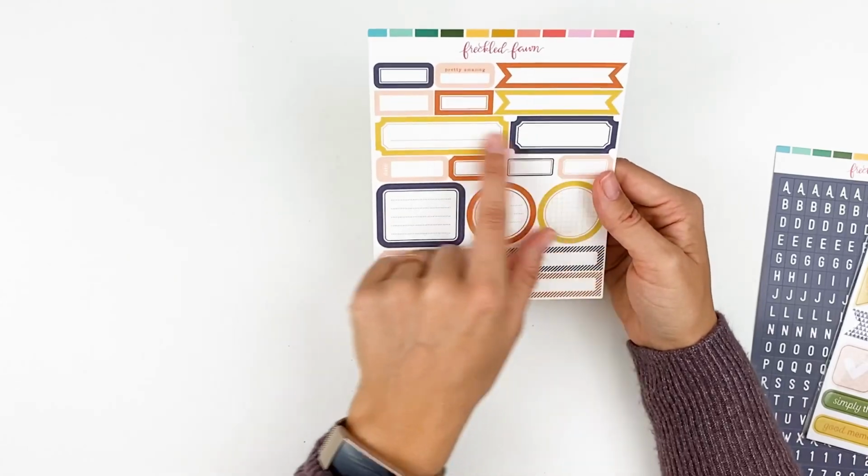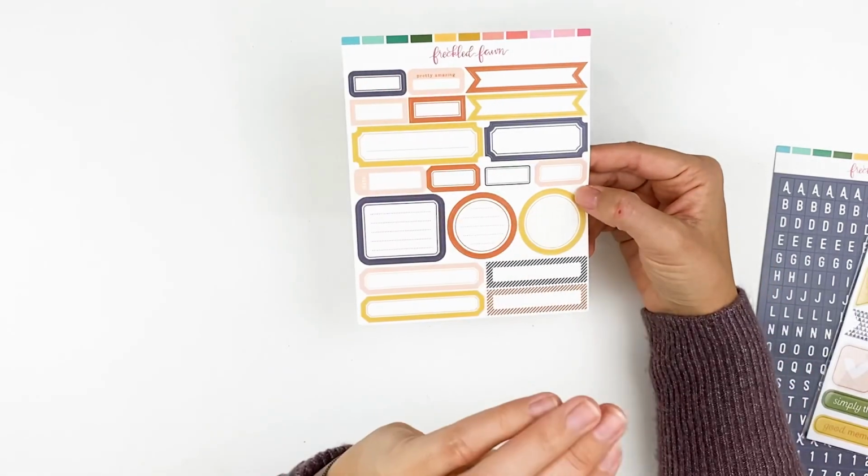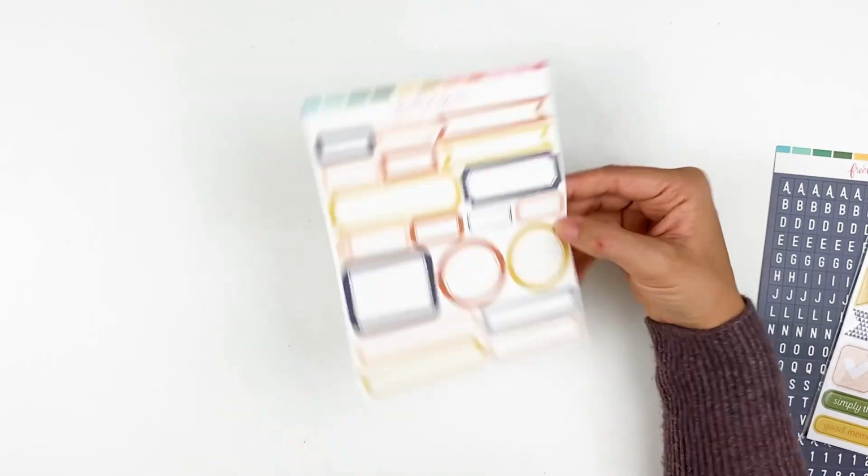But I've also typed on these. So if you leave them on the sheet and run this through your typewriter, you can type on these, or attach it to wax paper, or you can even just attach it to copy paper and then just fussy cut around it and run it through your typewriter.